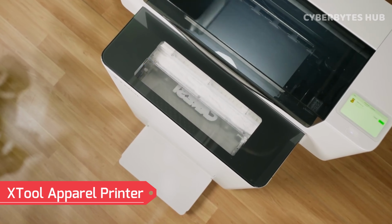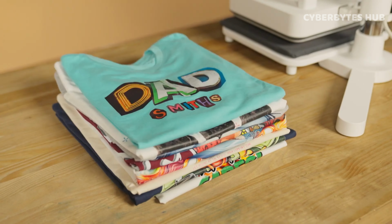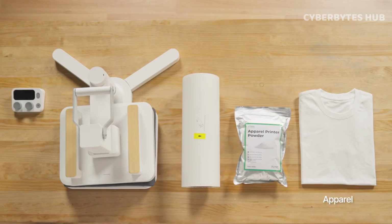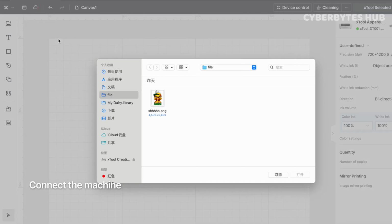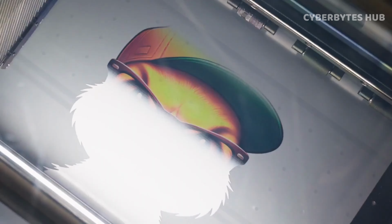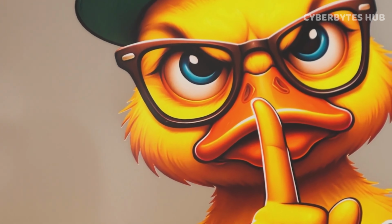Meet the X-Tool Apparel Printer, the one-click, professional-grade solution for printing on virtually any fabric, light or dark. Whether you're creating merch, launching a clothing brand, or designing custom gifts, just design, click, and press. It supports all fabrics like cotton and polyester with stunning color accuracy, thanks to dual Epson i1600 printheads and G7 certification. Paired with the X-Tool shaker oven, it automates the full workflow: printing, film cutting, powder coating, and baking.